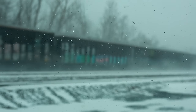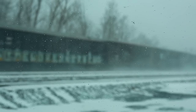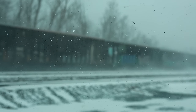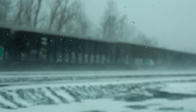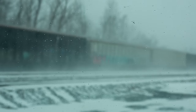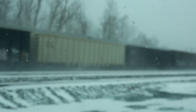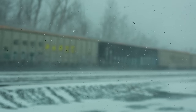This Wide World of Trains car, it just went by. Oh, I hope I caught it on the video. I turned and looked to my left after it went by the camera. I didn't see it go by the camera. I just happened to turn and look at my left and there it was.